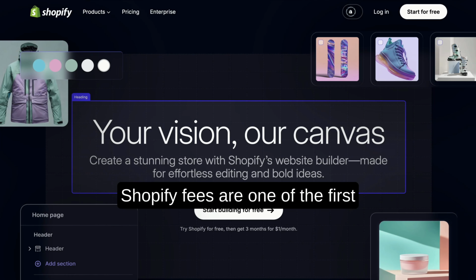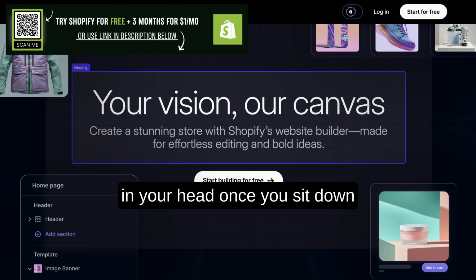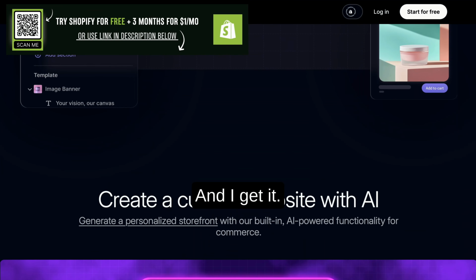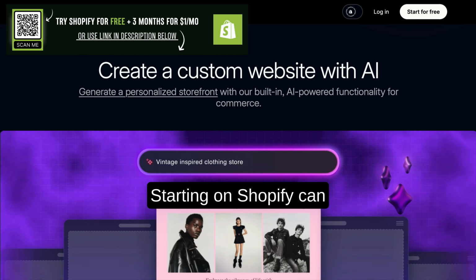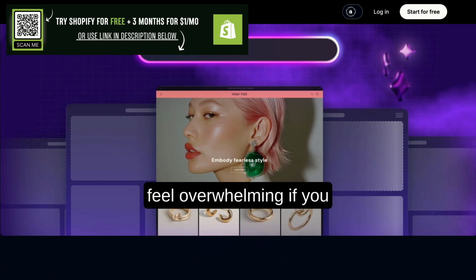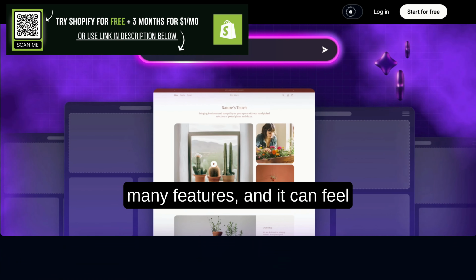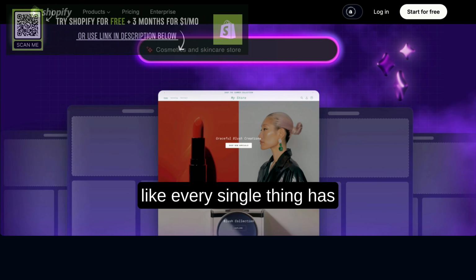Shopify fees are one of the first things that start swirling in your head once you sit down and start thinking seriously about launching your online store. And I get it. Starting on Shopify can feel overwhelming if you don't have direction. There are so many plans, so many features, and it can feel like every single thing has a price tag attached to it.